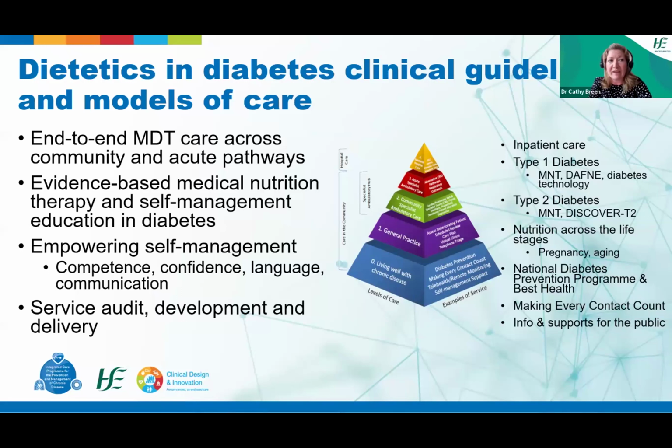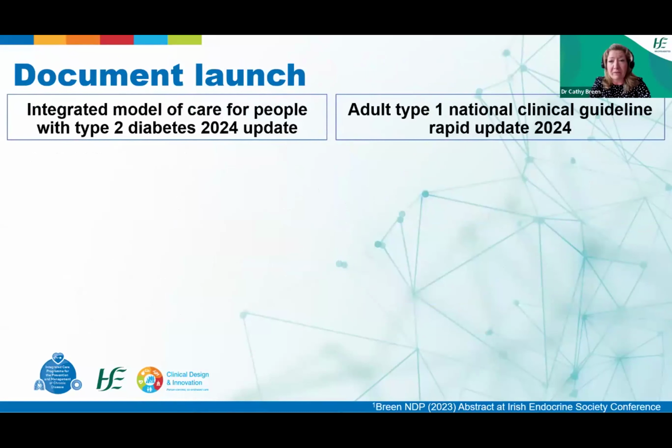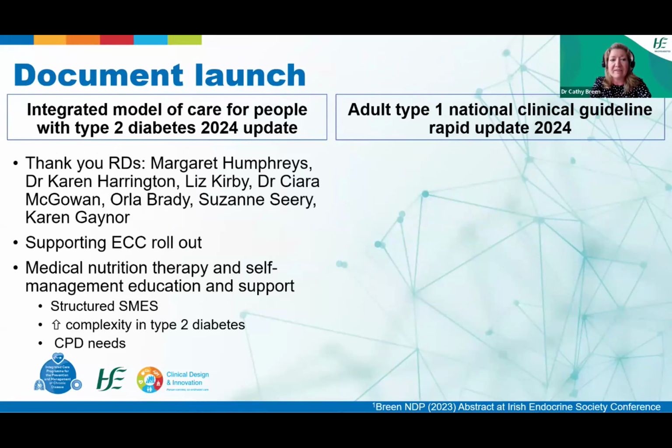And I'm always very proud to say that alongside clinical care, dietitians in Ireland work within their teams on ever-evolving service audits, development, and delivery. And that's really what the 2 documents we're launching today are about. Clinical guidelines and models of care give us a standard to work to as part of constantly improving services for people living with diabetes.